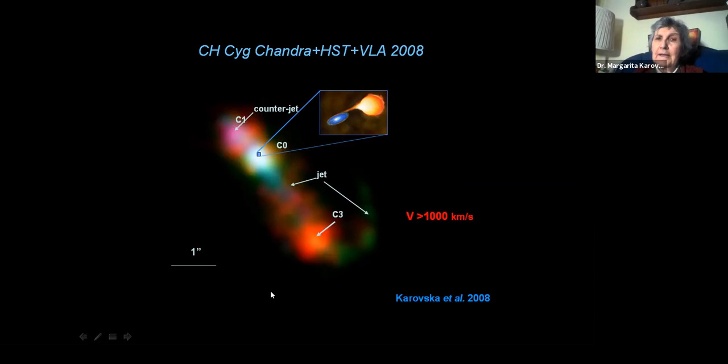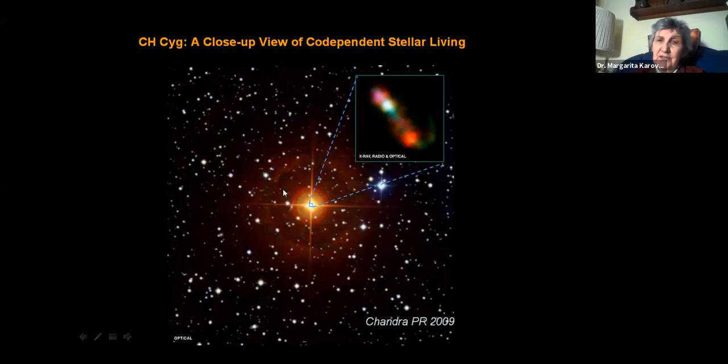This is to show how the resolution really matters. This was an image of CH Cygni on the sky, and the little square here, when expanded, is what we saw in high angular resolution. And this jet is precessing and showing incredible changes. This red spot here is an enhancement of emission in X-rays, so it's probably the jet shocking pre-existing shells, dust shells around this fascinating system.